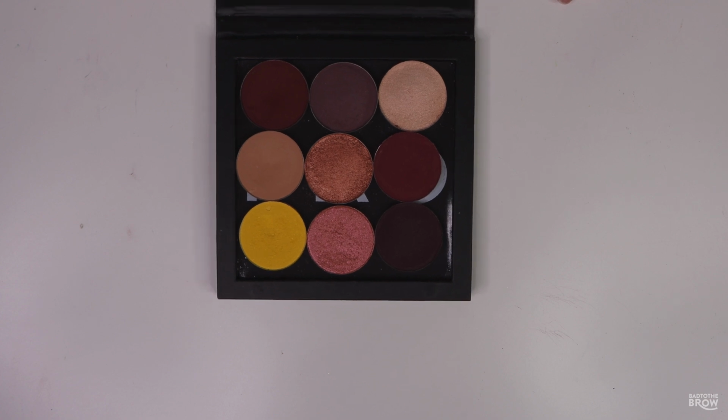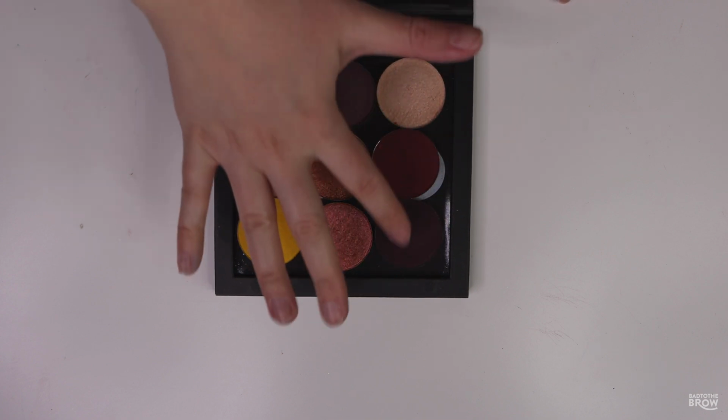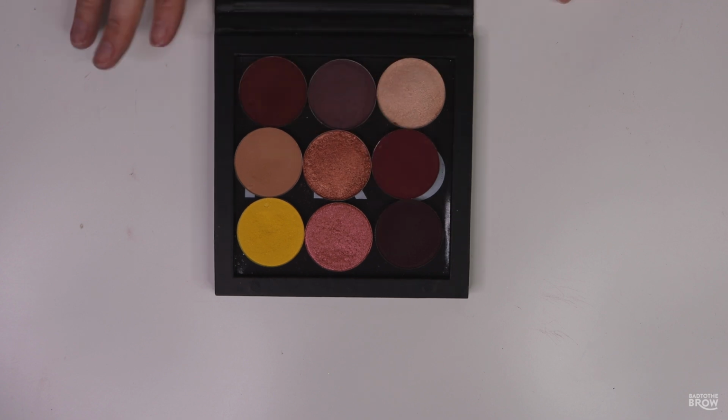But here they are. I thought it would help me use them more, but I honestly don't really. I do really enjoy Melt's formulations of these kind of deeper shades though. That's why I wanted to keep them.